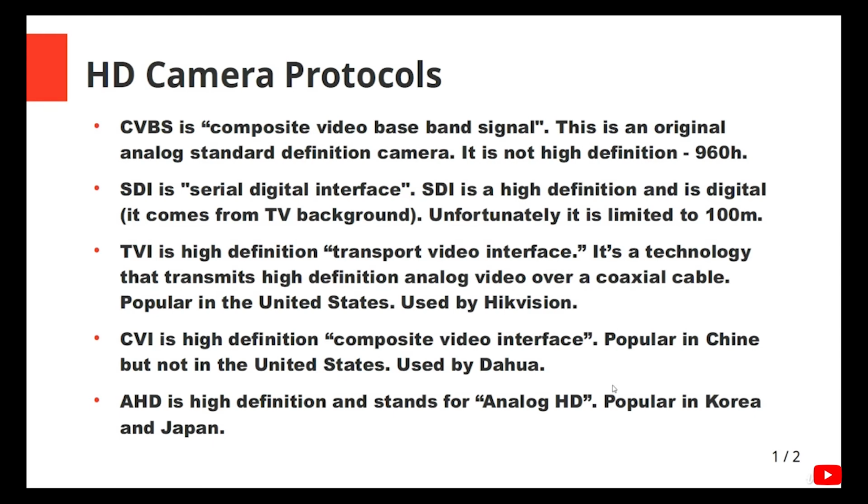Another format is CVI. It's another high definition analog. It stands for Composite Video Interface. It's popular in China, but not really in the United States. It's used by Dahua. At least one of them, there will be more, but definitely Dahua is using that.